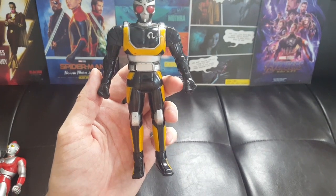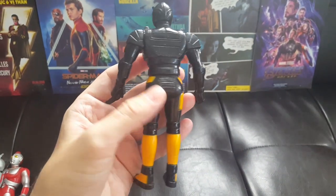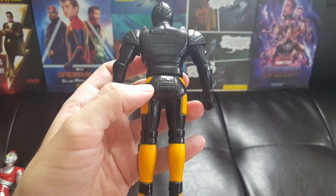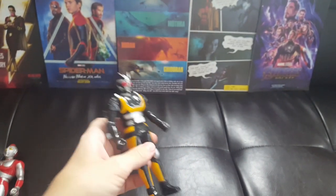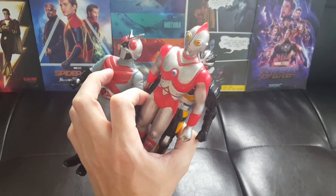So I'm starting to really dig all the different wild character designs and color combos, and learning more about Kamen Rider, of course, the Japanese precursor to Sentai, similar, cousins. And you can see here on his butt, or her butt, I don't know, Bandai 1988 Japan.